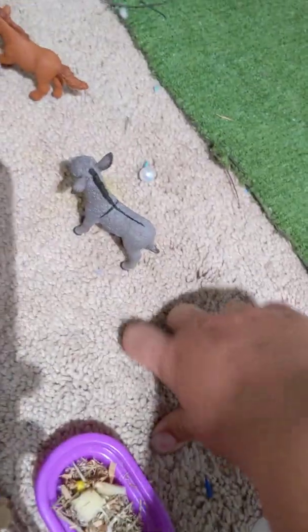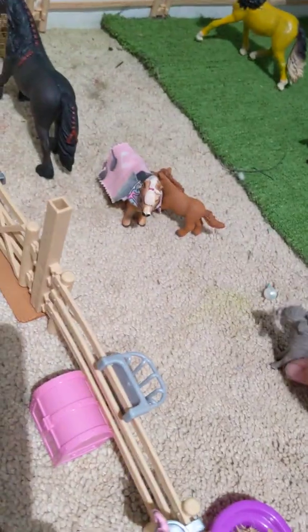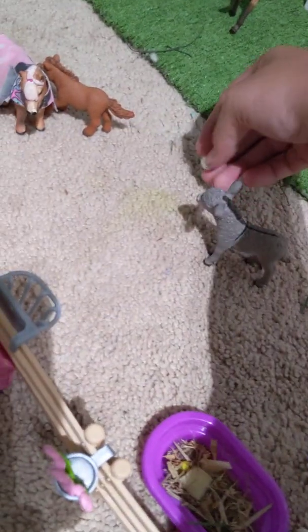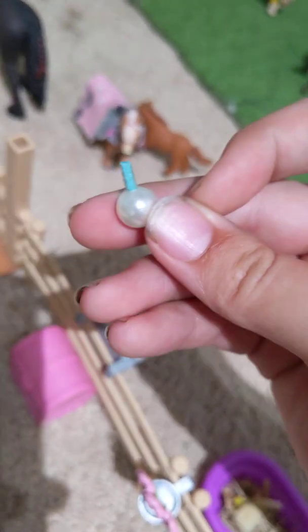So right here behind him we have our donkey foal. Doesn't really have a name, but it just sits in the pasture with the mares. And here we just have a jolly ball, which has a little string on the end of it. And here's a little hay feeder.